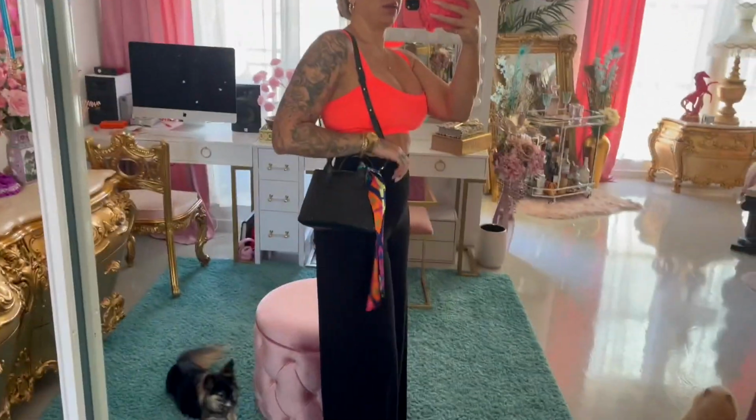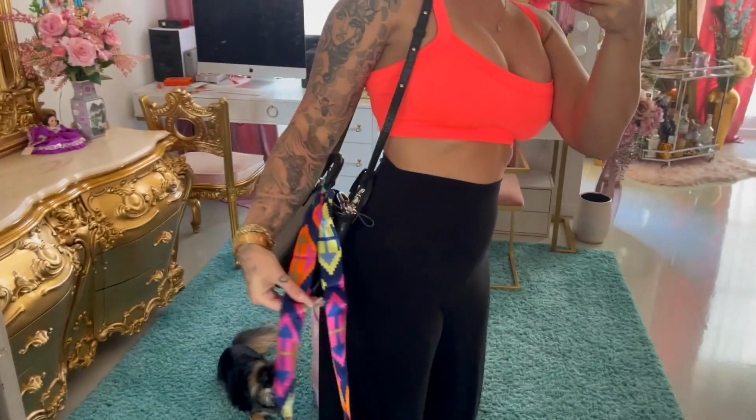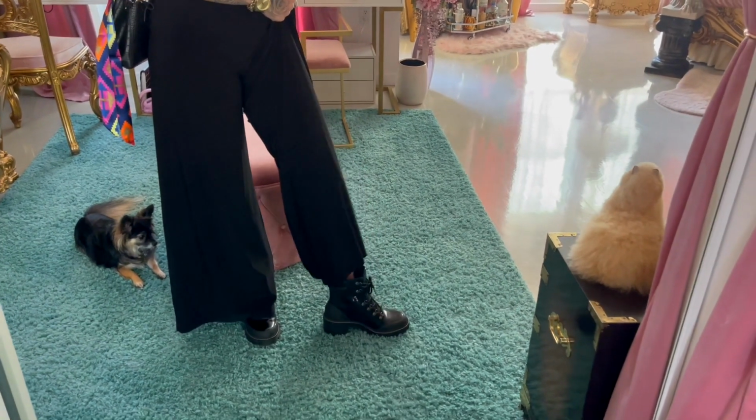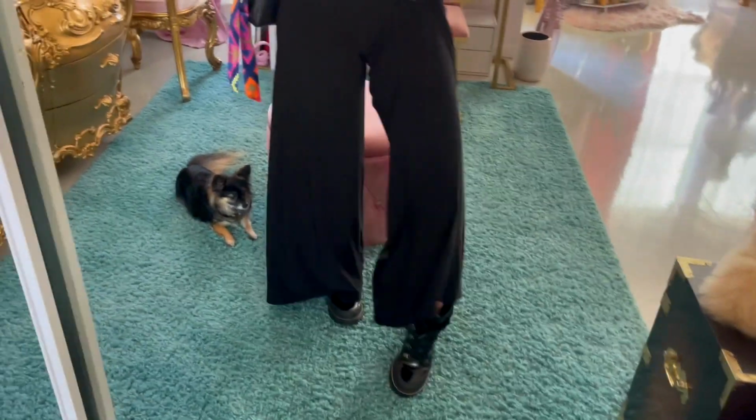And then I have my Teddy Blake purse. I just put a little tiny scarf on it from Amazon, Louis Vuitton sunglasses, and my $1 earrings from downtown LA, my Michael Kors watch, Tory Burch boots. These are like the best boots ever. I'm obsessed with them, love them so much.